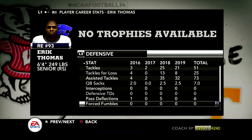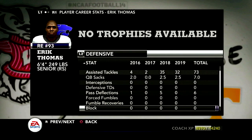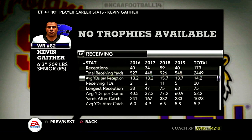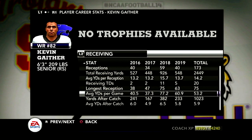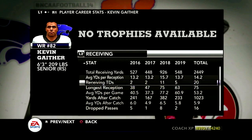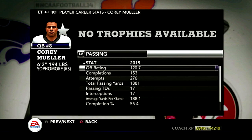There you see some of the top players, Eric Thomas for K-State and Kevin Guther. But Mueller, like I said, went 11 for 29 in that game against BYU. The game plan is to keep him in check, put some pressure on him, and do the same thing BYU did last week, as they came at him in all different directions and really gave him a tough time doing anything in that pocket.